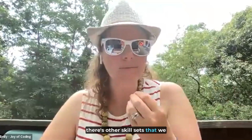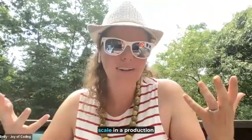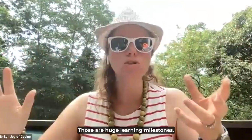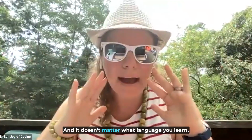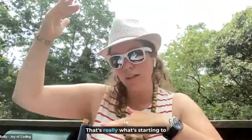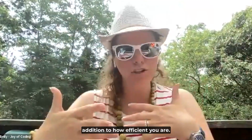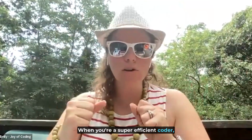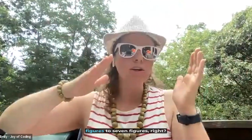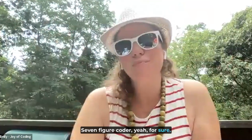There's other skill sets that we need to learn besides just the language. It's how do we build software at scale in a production environment on a team? Those are huge, huge learning milestones. And it doesn't matter what language you learn, you can still learn those skills alongside it. That's really what's starting to differentiate your salaries, in addition to how efficient you are. When you're a super efficient coder, that's what takes you from 6 figures to 7 figures, right? The 7-figure coder. Yeah, for sure.